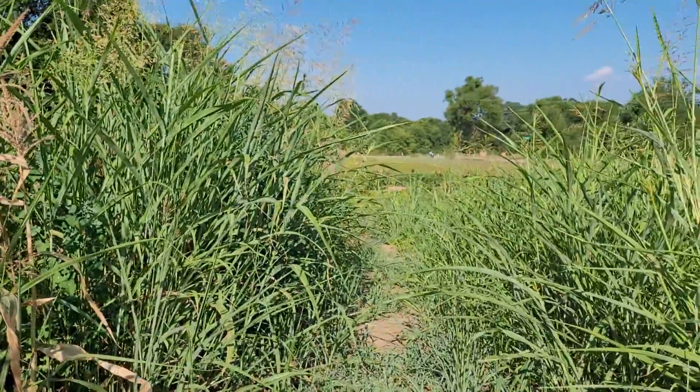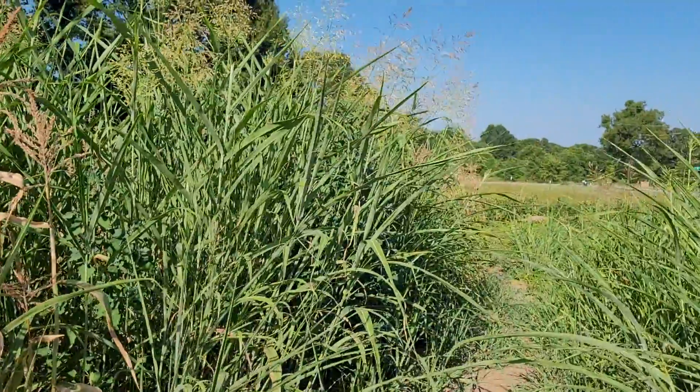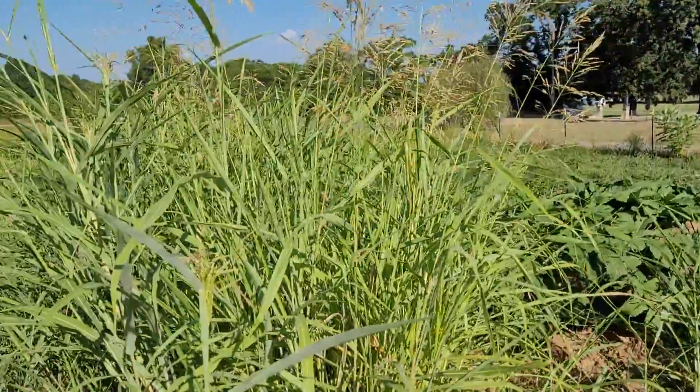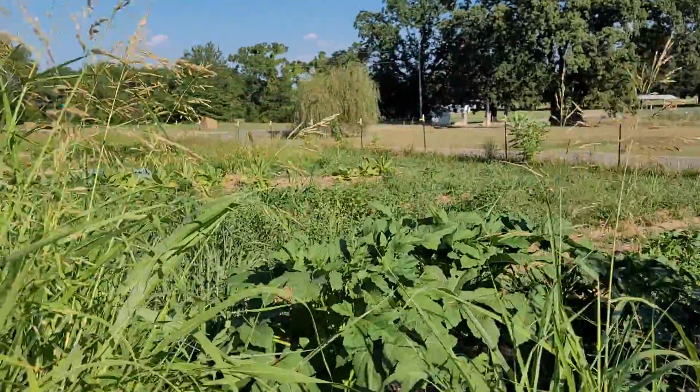But the cotton picking Johnson grass really just took over a lot of it. And I'm going to share with you guys some of the stuff I've learned about gardening. Other than it's really tough to do if you're working 5 days a week.